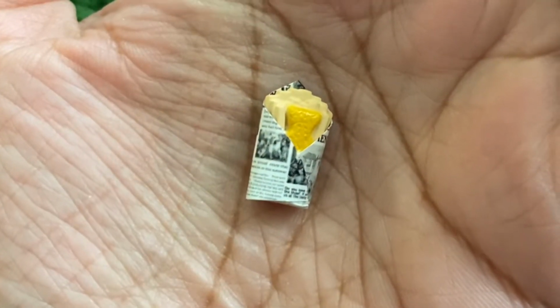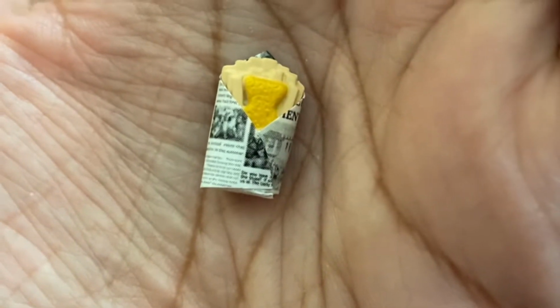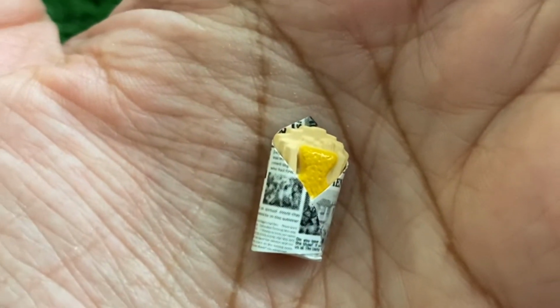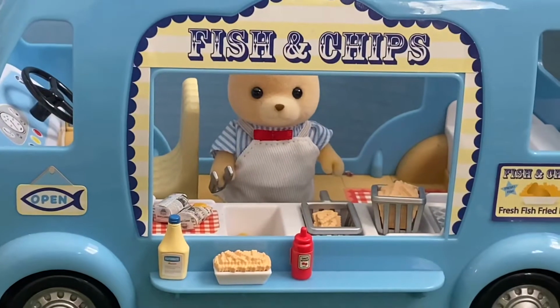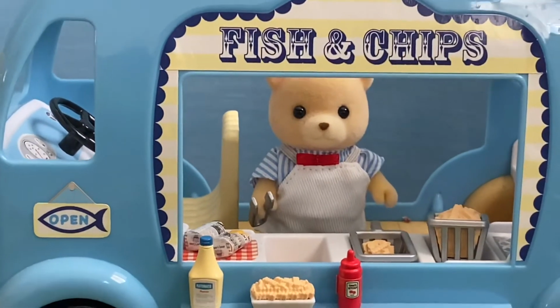This piece came as a block of the fish with the fries and then a newspaper print sticker that they give you the directions to fold into the shape to hold your fish and chips. So just some fantastic detail with this piece. And a back view right here. And the set comes with some other condiments and trays and the tongs and the beer.